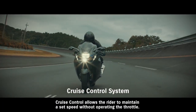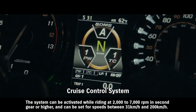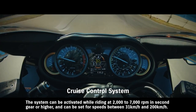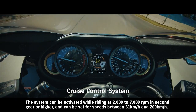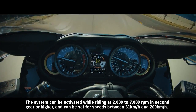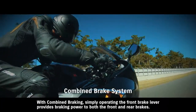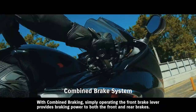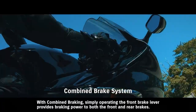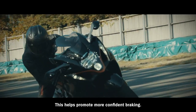Cruise control allows the rider to maintain a set speed without operating the throttle. The system can be activated while riding at 2,000 to 7,000 RPM in second gear or higher, and can be set for speeds between 31 km per hour and 200 km per hour. With combined braking, simply operating the front brake lever provides braking power to both the front and rear brakes. This helps promote more confident braking.